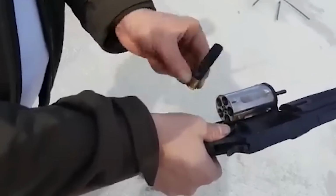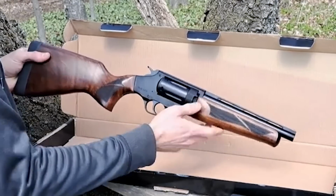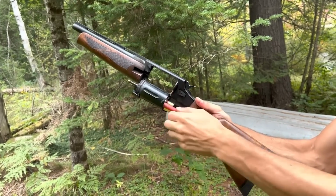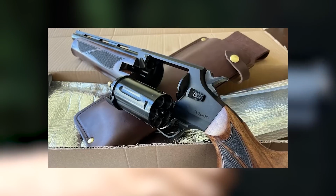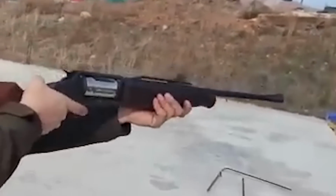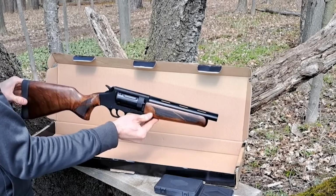Utilizing a revolver-style action, the gun incorporates a rotating cylinder capable of holding multiple rounds of ammunition. This mechanism ensures reliability and straightforward operation. Additionally, reloading is relatively swift compared to traditional shotguns thanks to the revolving cylinder. With a typical cylinder capacity of 5 or 6 rounds, the SR410-700 offers a sufficient amount of ammunition for most applications.